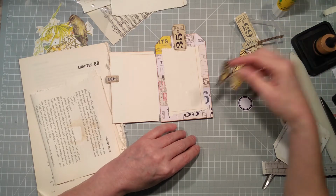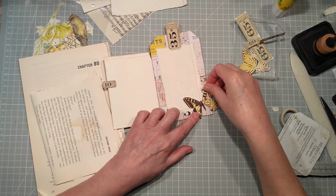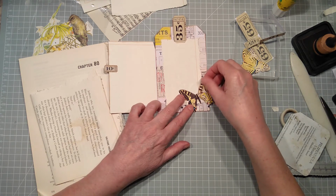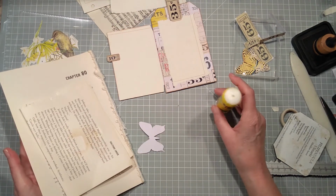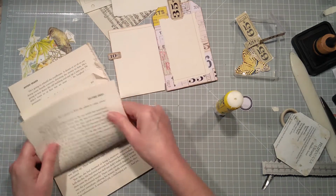I've just grabbed him. Oh, do you know, I think he'll do. I think he'll do very nicely. Right, let's do it. I think I need, ooh, yuck. More clean paper.